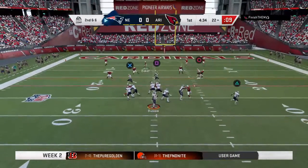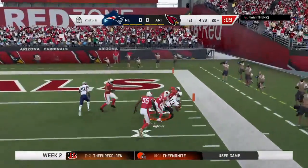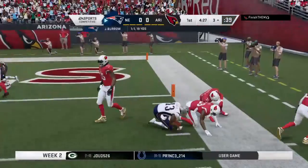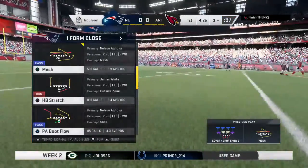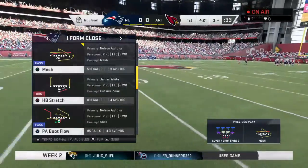Second and 6. It's caught by Aguilar. And stopped a few yards shy of the goal line at the 3. 19 yards on the pickup there, and now they'll have it 1st and goal.